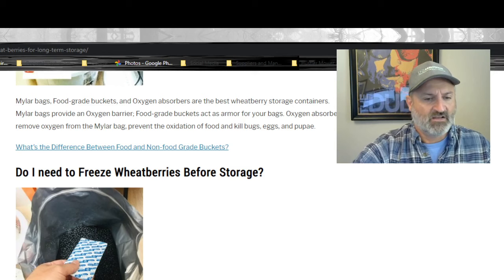It just makes sense to, if you don't have the resources, you can freeze small portions of wheat. That works. Or you can do it slowly over the long haul. But if you're doing stuff in bulk, oxygen absorbers and Mylar bags are 100% the way to go.